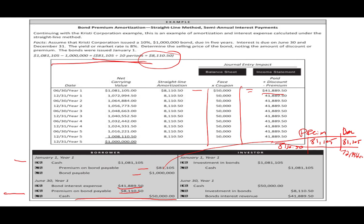So when I prepare the balance sheet, don't use your imagination. Bond payable has how much? $1 million. And then my premium has how much? $72,994.50. And the premium, of course, adds to the carrying value, right? And so $1,072,904.50 becomes the carrying amount of the bond now, because we made the premium less. So if a number that you're adding becomes less, then the total is less than it was before we amortized that premium.